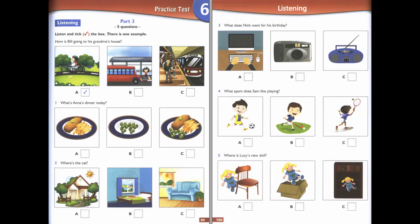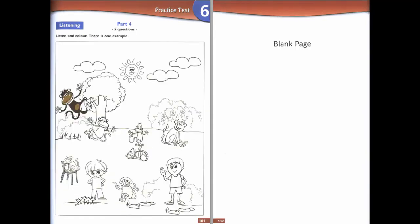That is the end of part three. Part 4. Look at the picture. Listen and look. There is one example.